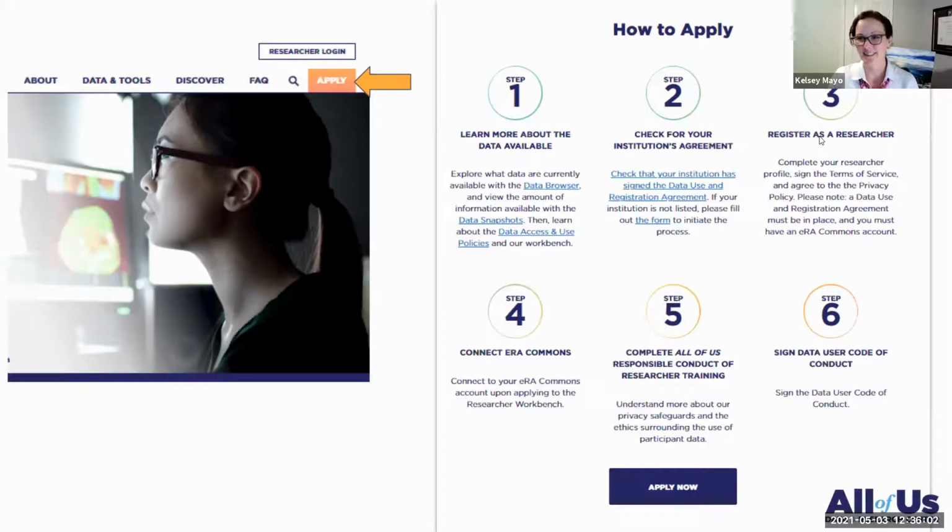And I noticed that Dr. Cohen has made a note that CUNY and several other of the research institutions who are joining us today have already completed this agreement. And so we're really excited about that and the opportunity, because essentially that means for many of you on the call today, step 2 might already be checked off and you can proceed through to the next step where you create an account to register as a researcher.